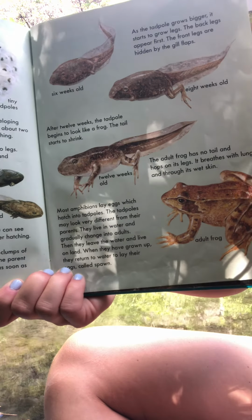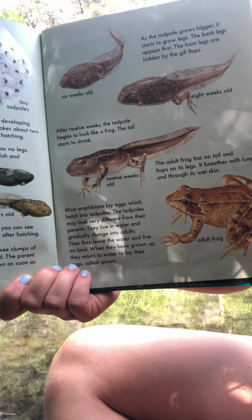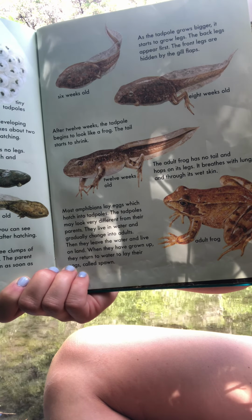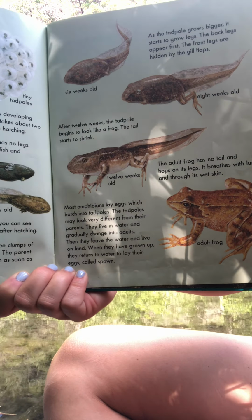Most amphibians lay eggs which hatch into tadpoles. The tadpoles may look very different from their parents. They live in water and gradually change into adults. Then they leave the water and live on land. When they have grown up, they return to water to lay their eggs, called spawn.